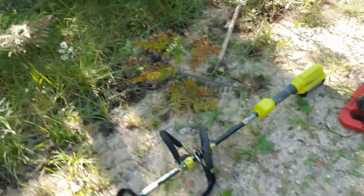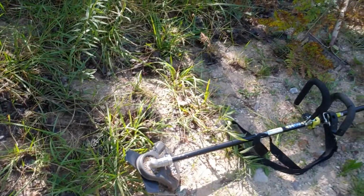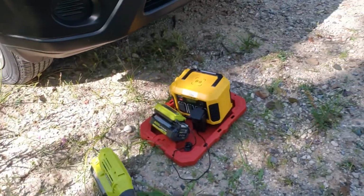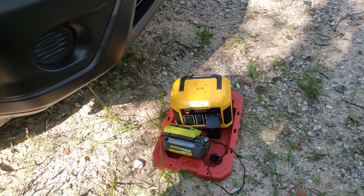Well, the first pass is done of trail making. I can't say enough about this Ryobi 40 volt with the brush cutter. Did an awesome job. One battery lasted me about half an hour. I have my portable power unit charging up the battery right now, which is awesome. So I'll take you on a real quick walk, and then I'm going to come back and hit this path again and see what we can do.